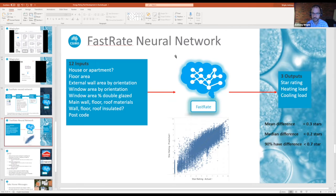You can see from the scatter plot that I have at the bottom of the screen that some of them have significantly higher differences, and we're working at the moment to try and isolate which set of parameters generates those greatest divergences so that we can exclude them from the model in future. So we think this FastRate neural network approach might be a really good approach to getting very quick ratings of existing buildings where there is no intention to pay or to have someone come out to the house to do the rating. We might be able to use pretty simple building information to generate near enough star ratings.